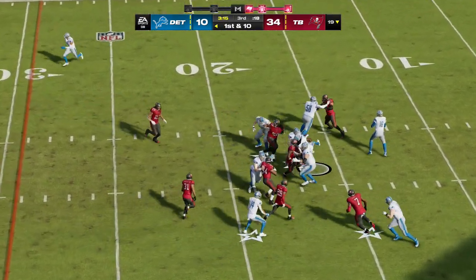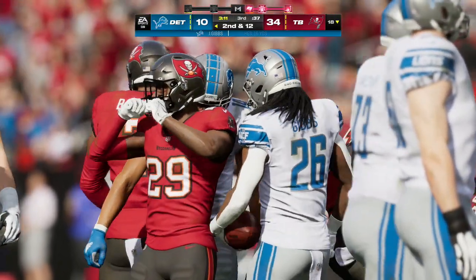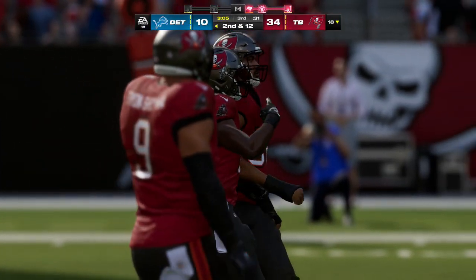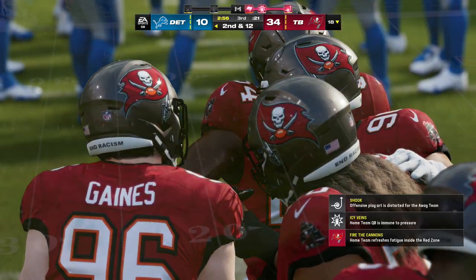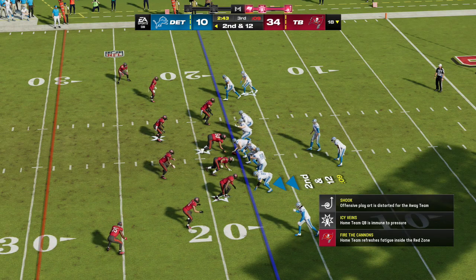And they start things off with a carry by Gibbs here. And he is going to be stopped cold behind the line of scrimmage. Coming in to put a lick on him was Levante David. Well, we saw a lot of negative plays that resulted in plenty of lost yardage in the first half, and that trend is continuing here. So the opening play of the drive goes backwards. Now they'll come up on 2nd and 12.